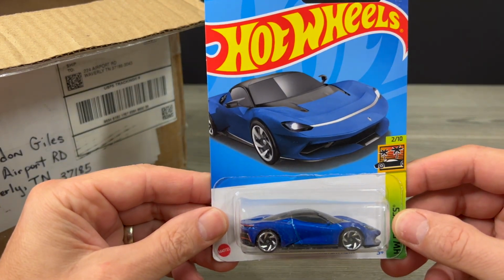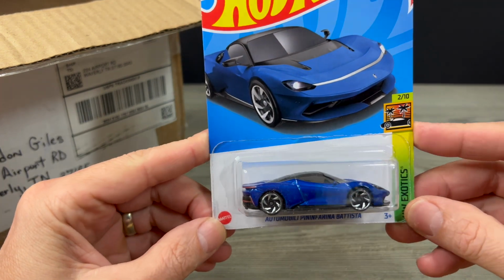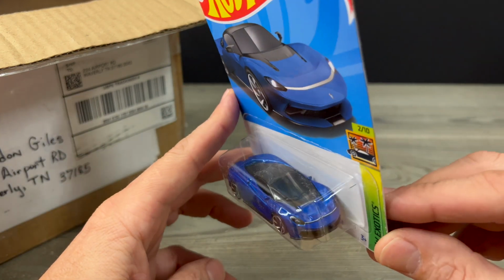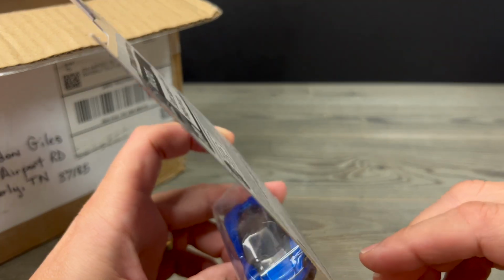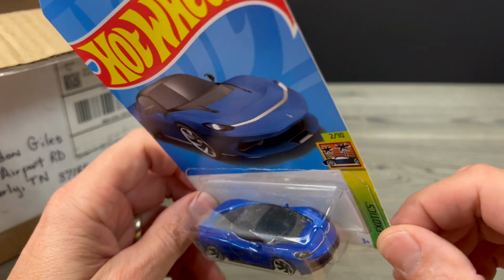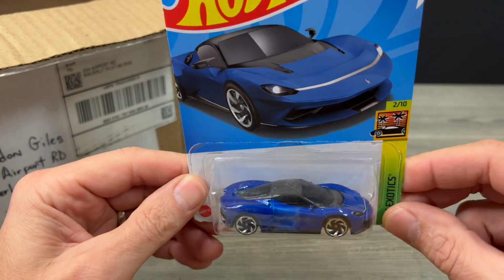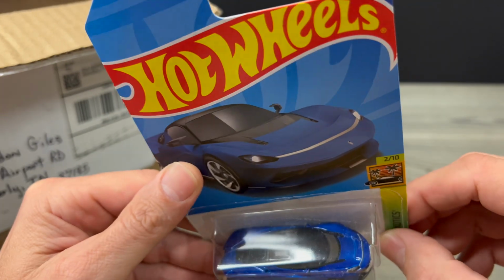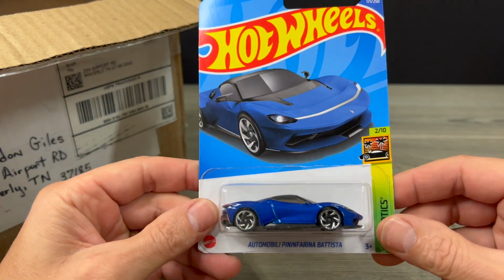Automobili Pininfarina Battista. Electric car from Italy. Like the shape on this car. Plus, tampo work done nicely. Looks like, yeah, tampoed headlights. Plus, you've got whatever that design is going across the front, and full taillight decos. Reused 6-spoke wheels, and this one, I believe the roof has got some tampo work as well. So, yeah, pretty cool looking car.